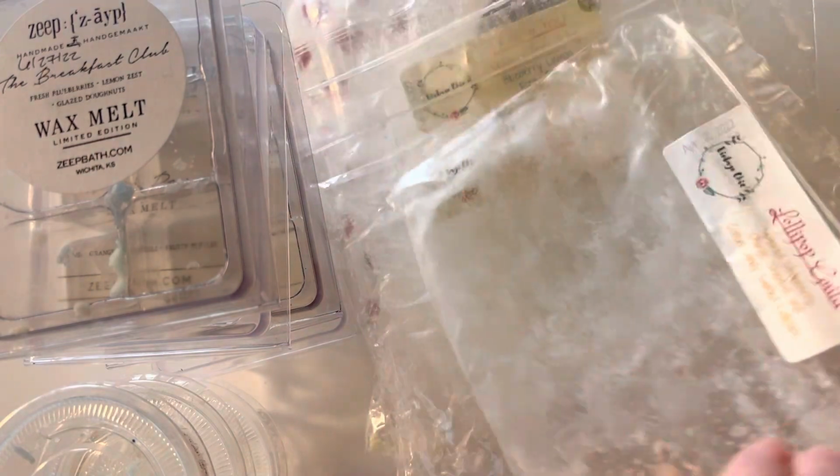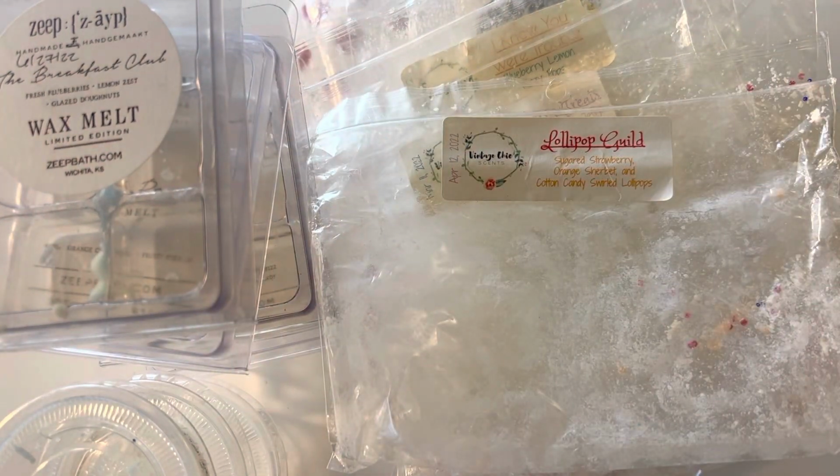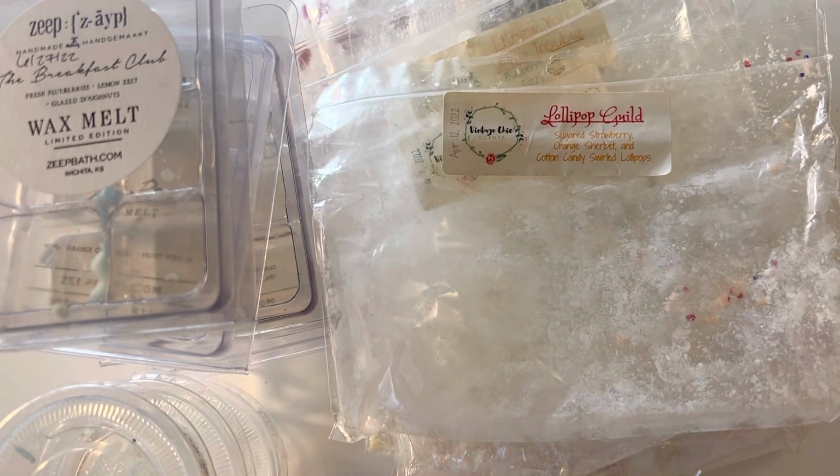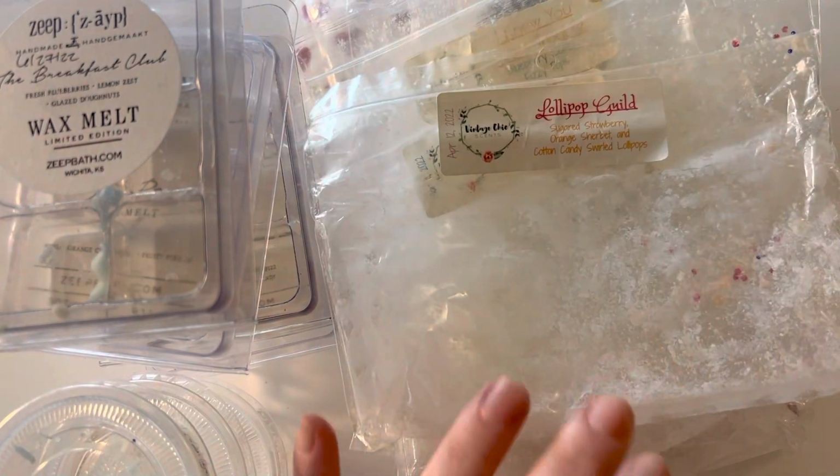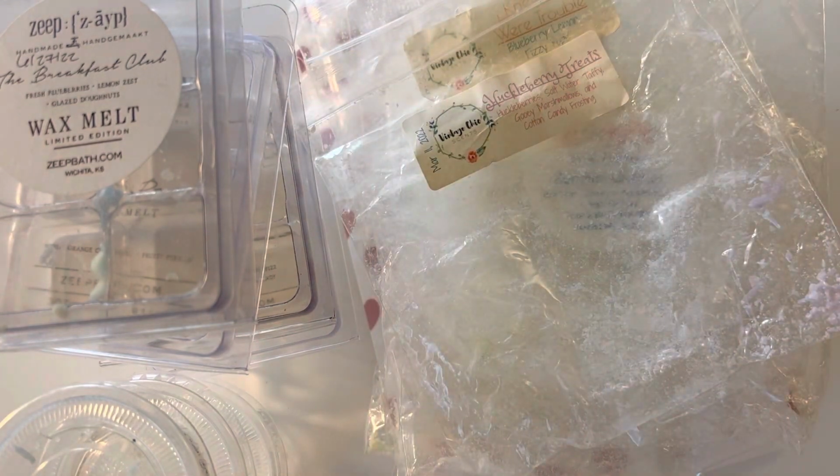I also have a Lollipop Guild, which is sugared strawberry, orange sherbet, cotton candy lollipops. I give this a 7 out of 10, 4 out of 5 throw. It was pretty good. I feel like I have so many really sweet, sugary candy scents, and I do enjoy them, but they all kind of smell a little bit alike to me at some point. And this is one of those, like it's good and it's a lot of those scents.